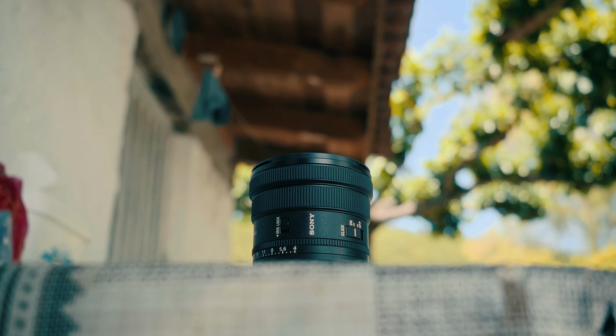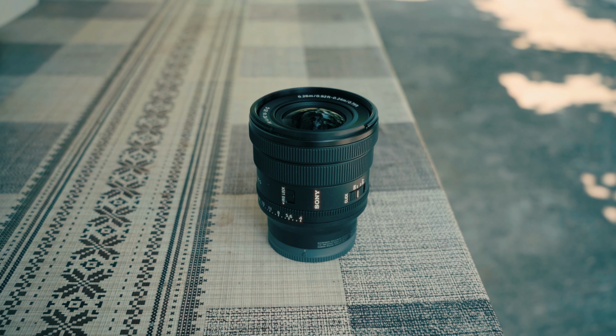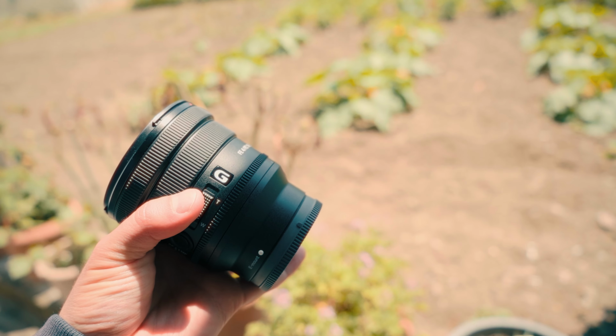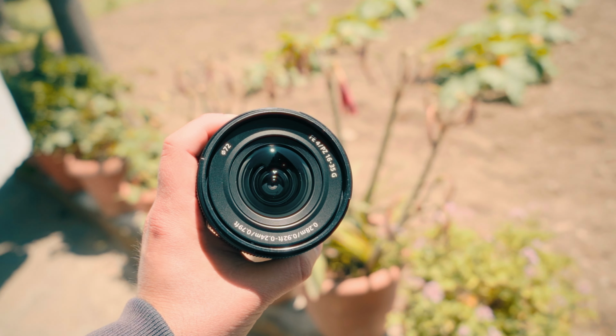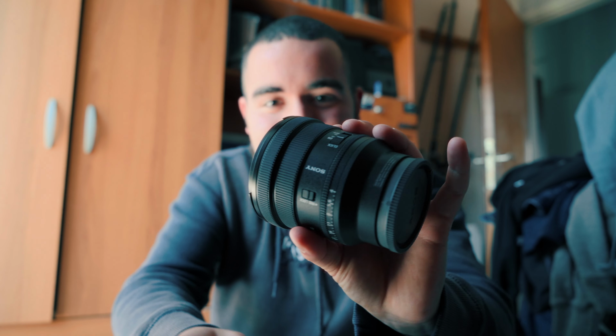I always wanted to have a wider field of view, and I didn't because I needed a very expensive lens so I can do this. But now, guess what? I finally bought one. So, this is the lens, this tiny beast.